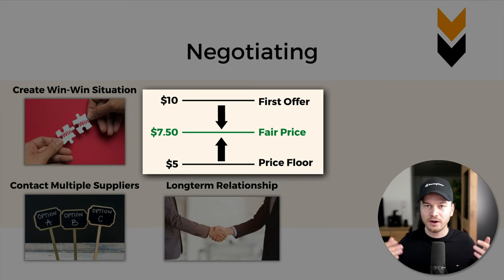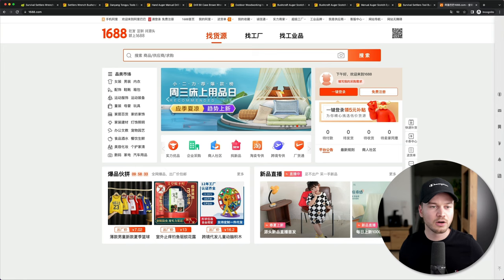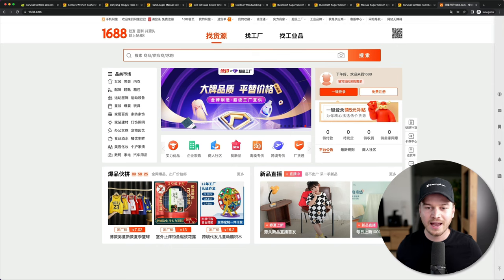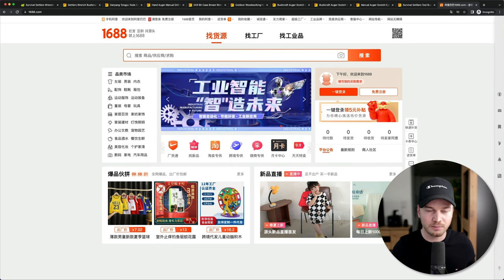Then it's very good for you if you know the floor price. So if you know the price where they're basically breaking even, then you pretty much know how far you can go with your negotiation. And one way you can find out the floor price is by going to a website called 1688. This website is basically a Chinese version of Alibaba. And you're going to navigate through this website by just using Google Translate. And then you're going to find your products for the Chinese market basically.